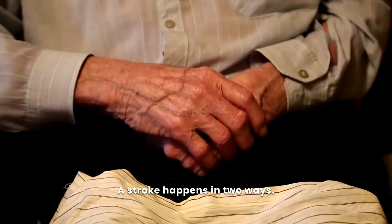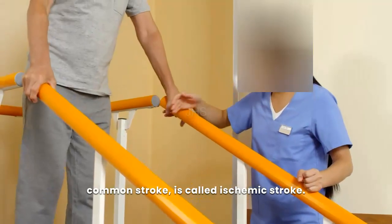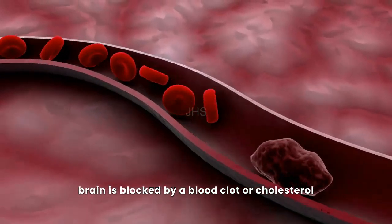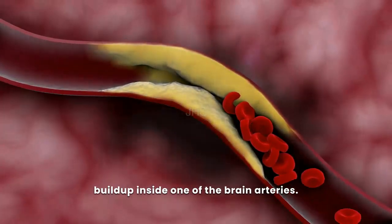A stroke happens in two ways. The first type, which is the most common stroke, is called ischemic stroke. It happens when a major blood vessel in the brain is blocked by a blood clot or cholesterol buildup inside one of the brain arteries.